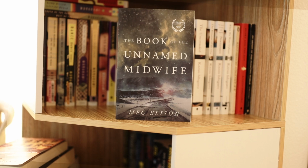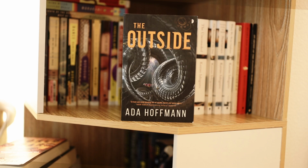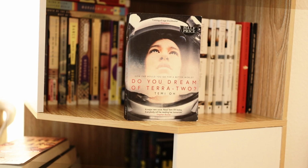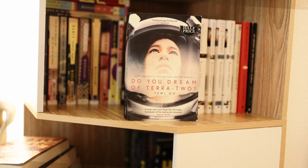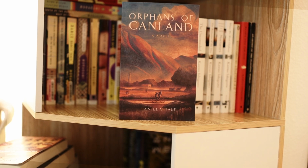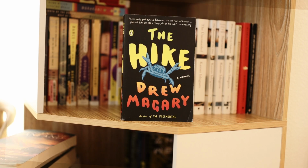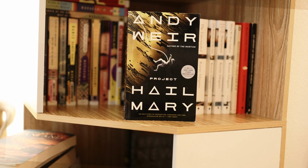The Book of the Unnamed Midwife by Meg Elison. Ancillary Mercy by Ann Leckie. The Outside by Ada Hoffman. Do You Dream of Terra-Two by Temi Oh. This is really high on my TBR that I really want to get into. Orphans of Canaan by Daniel Vidal and The Hike by Drew Magary. I haven't read these two. Project Hail Mary by Andy Weir.